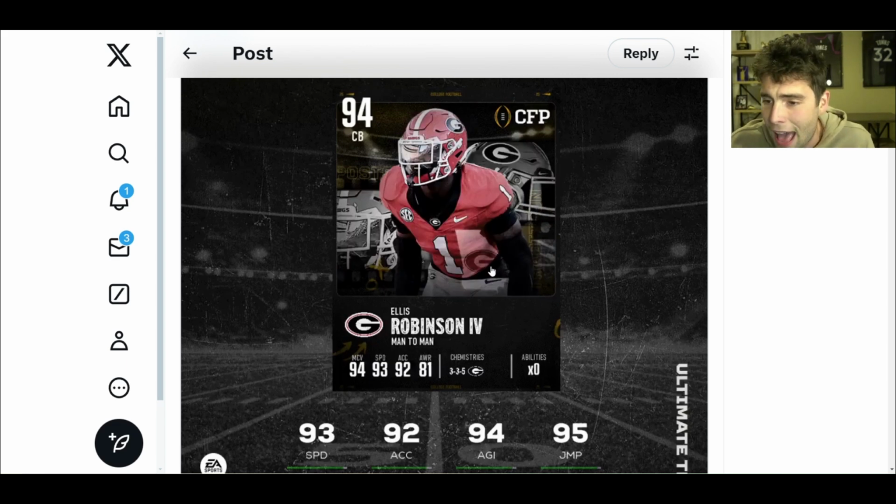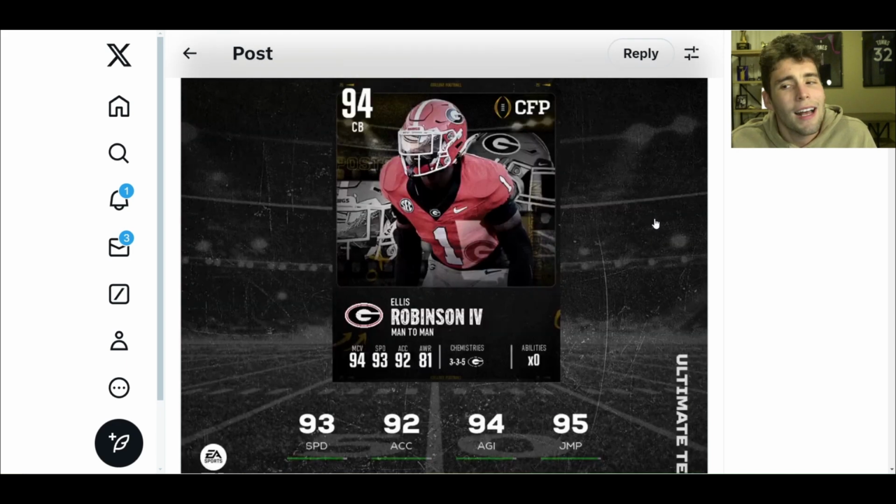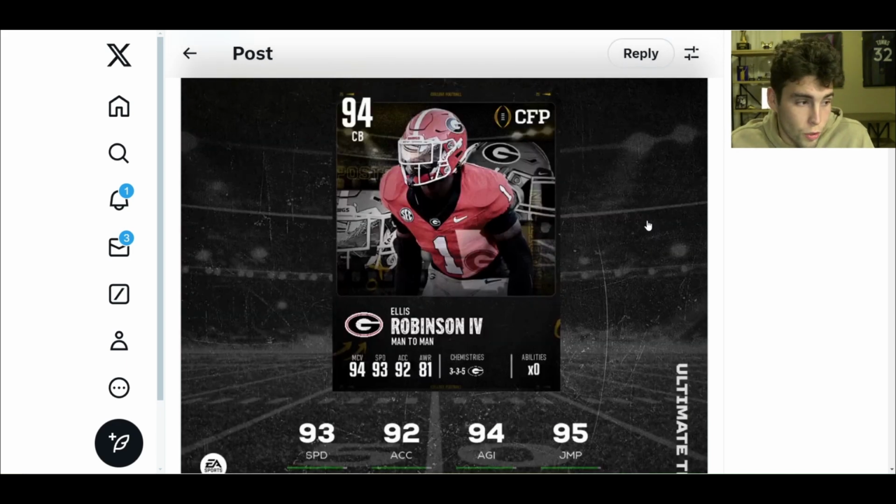Next up, we see Ellis Robinson the fourth, cornerback from Georgia. Again, a 94 overall corner, and I'm not trying to hate on any card specifically, but he only has 93 speed. And I just don't get what is going on. Why is this the case for what we're seeing? I feel like you normally have the same overall as speed, and that's not the case lately.